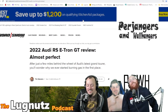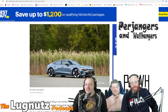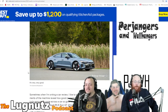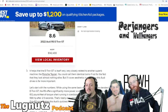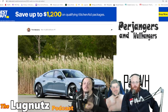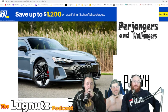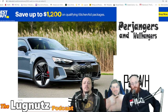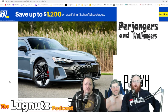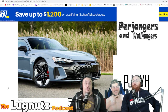Yeah, Audi, man. The 2022 Audi RS e-tron. They gave this a driving review with 637 horsepower and 621 foot-pounds of torque in overboost mode. 3.1 seconds is the 0 to 60 time. 142K is where you can start this one off. I love that front end. And those fantastic wheels, a fantastic looking car. I think those wheels are fantastic.